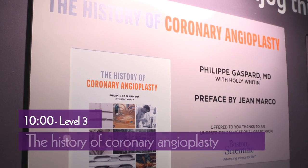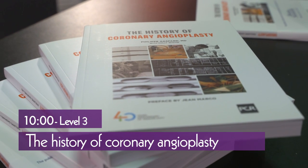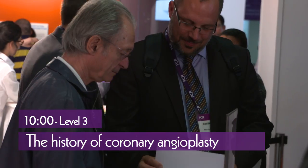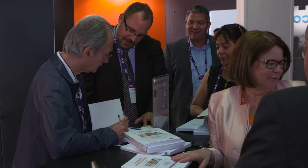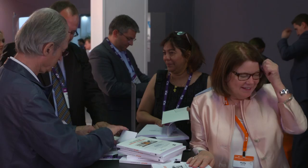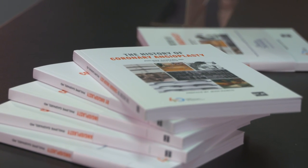History of Coronary Angioplasty is a new book written by Lyon-based interventional cardiologist Philippe Gaspard. It documents 40 years of angioplasty and is a special gift for EuroPCR 2017 attendees. I think it is very important to share with young cardiologists the origin of coronary angioplasty, to tell how coronary angioplasty was invented, to tell this history step by step.